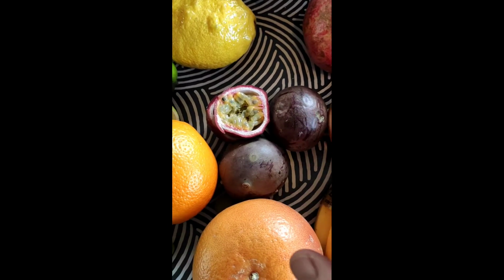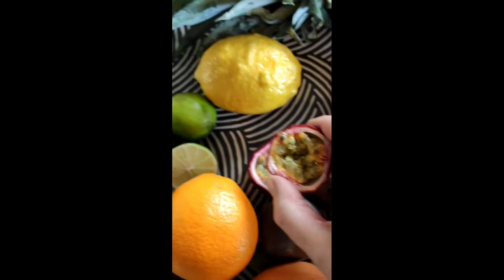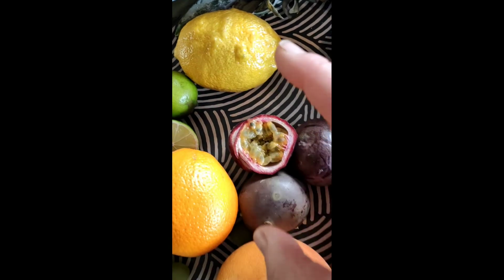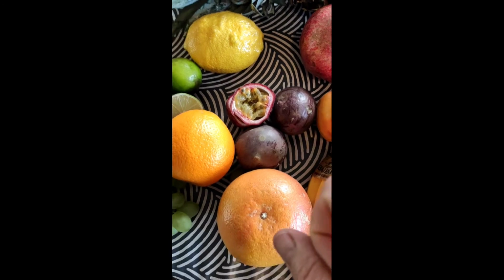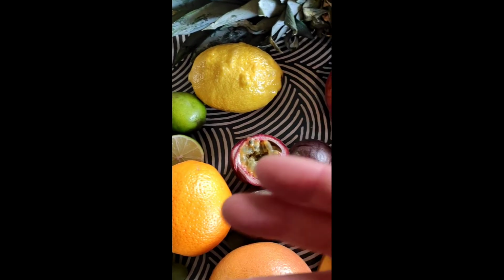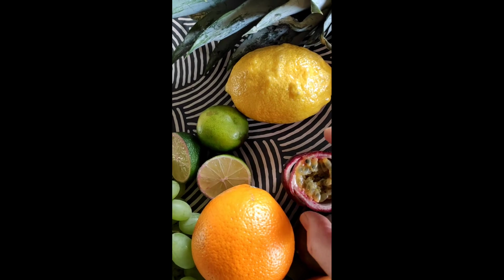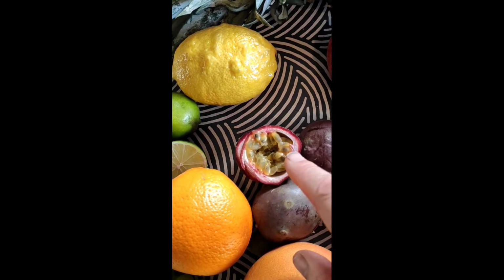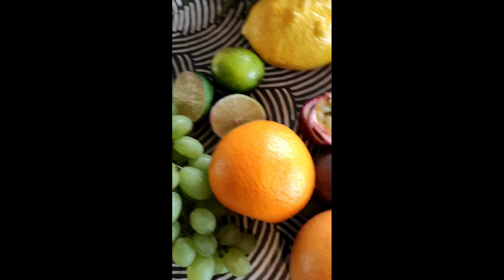Passion fruit just happened to be in the shop today, and it's just lovely. Not something we see very often, but a really nice pungent flavour to have. So that's a nice little treat to have in your juices, or you could even put that in with a bit of nice natural yogurt, and you have a lovely little dessert or something in the morning for breakfast, or even in your porridge as the weather gets colder.